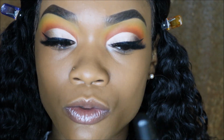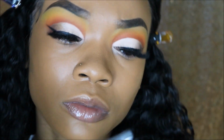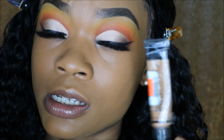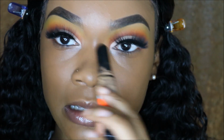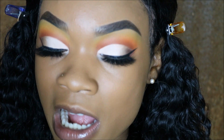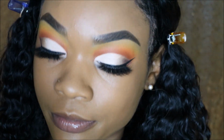Highlight my face using LA Girl, well, I forgot the name, LA Girl Pro Concealer in the color Fawn. So I'm going to put this under my eyes, bridge of my nose, Cupid's bow, chin, and my forehead, and then I'm going to powder contour with the Black Radiance Powder Contour Kit in medium to deep.